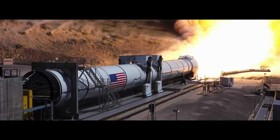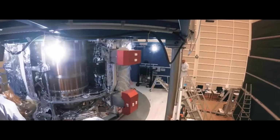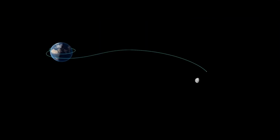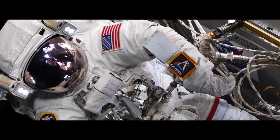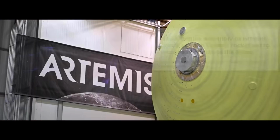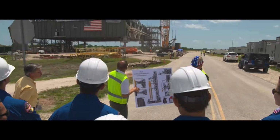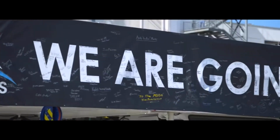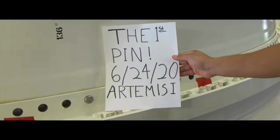Artemis has been woven into our culture. It has fostered collaboration across the aisles and across the ponds. It has grown beyond plans and preparations to include hardware and software. And now, it has a heartbeat. You can feel the momentum. It is undeniable. We are going. And together, we will see Artemis light the way.